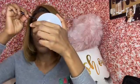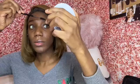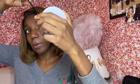I'm gonna brush it through because I feel like it looks a little too thick in the front. Yeah, it looks better. Like I said, when we clean it up, we're just gonna put concealer underneath just to clean it up. You wanna keep that hair-like effect on the top. But it's your preference. That's just my preference.